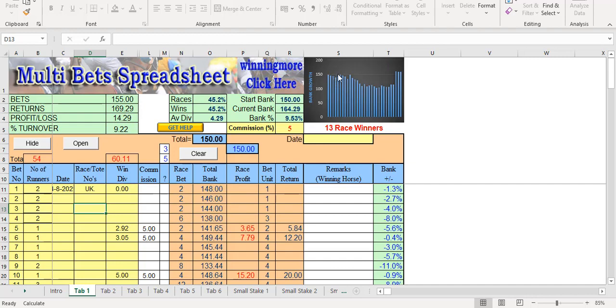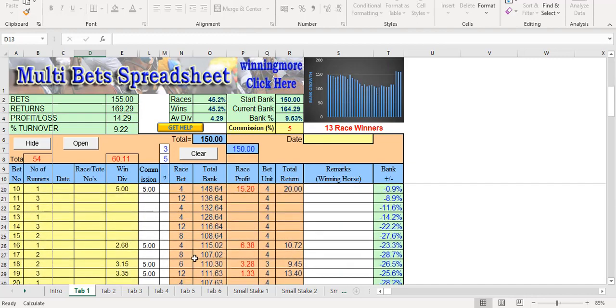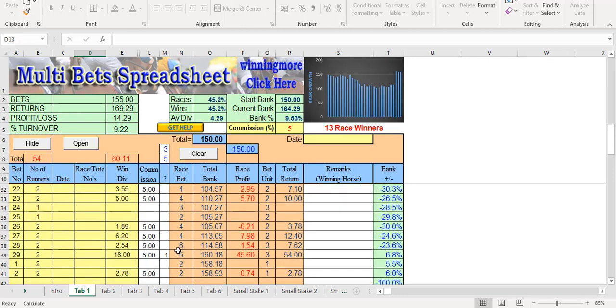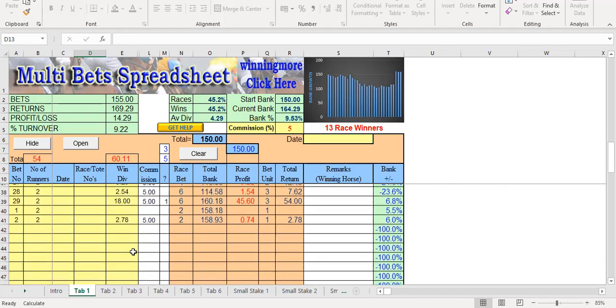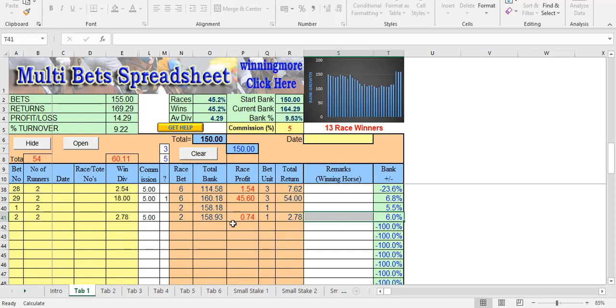And we can see here the money bank was going down. We did actually get down, if you have a look here, we got down to 101 was the lowest we got in our bank. So we were losing 32% of our bank, but that picked up over the night racing. You can see there $6.20, $2.54, an $18 winner, and a $2.78 winner on the last race. So we actually ended up on the day making the 6% profit.